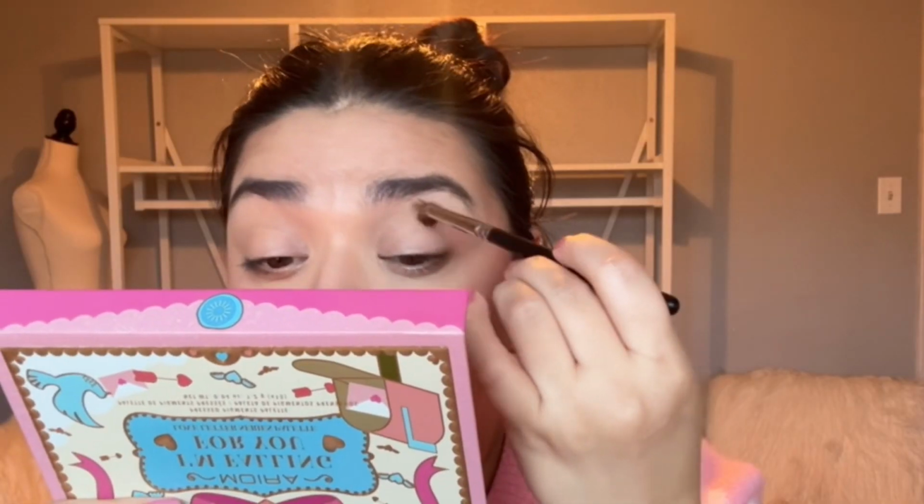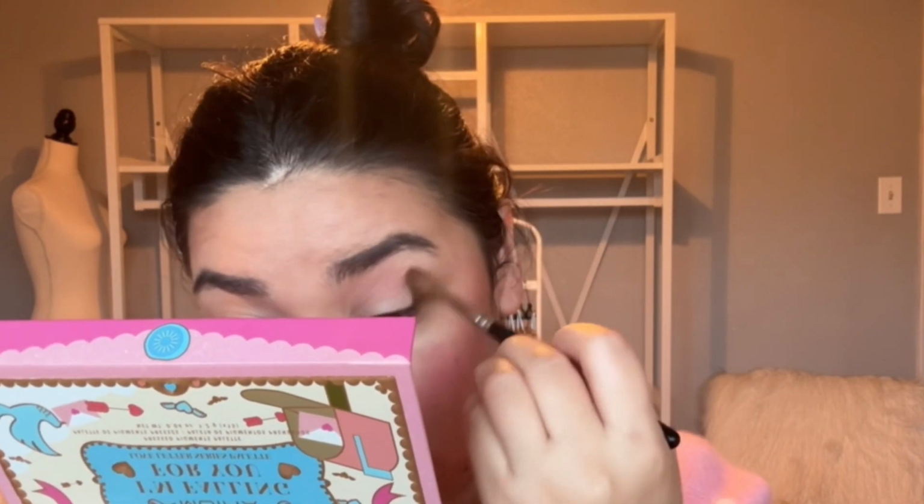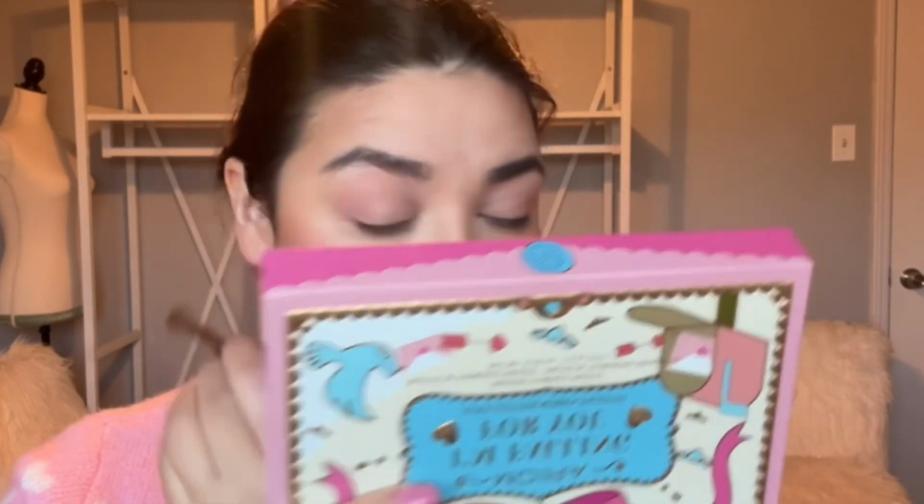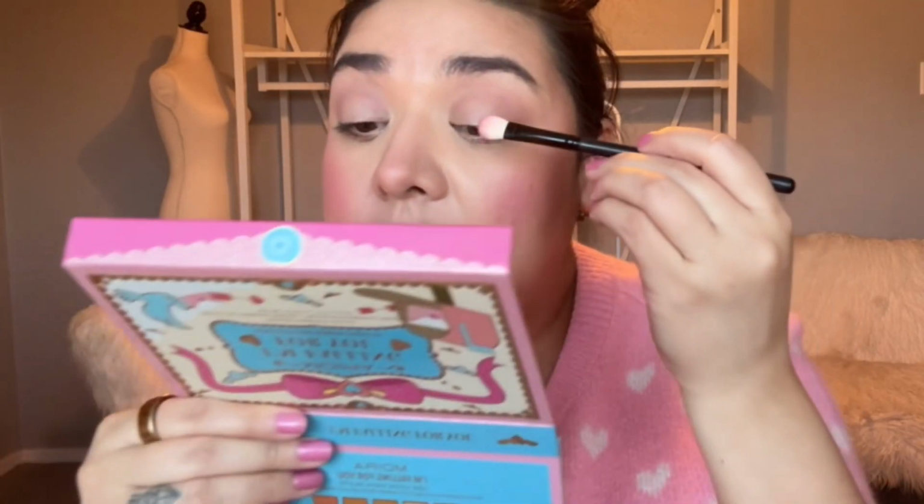All right, so I'm just gonna go into this color here called In Love. It is a mauve color, and I'm just taking a blending brush. Okay, and then on the lids, I'm just gonna use this color down here called Dreamy. It looks bright here, but when you put it on, it doesn't go on as bright. I'm using just a flat paddle brush. It is shimmering.